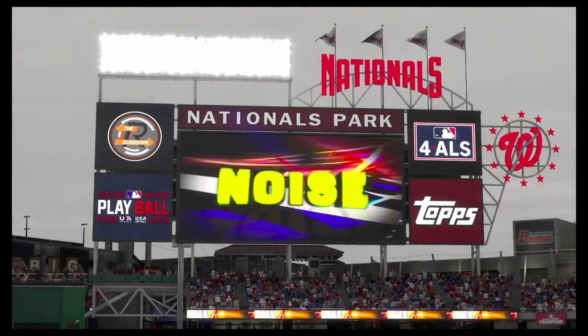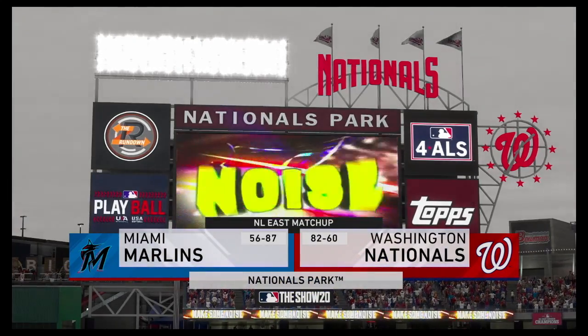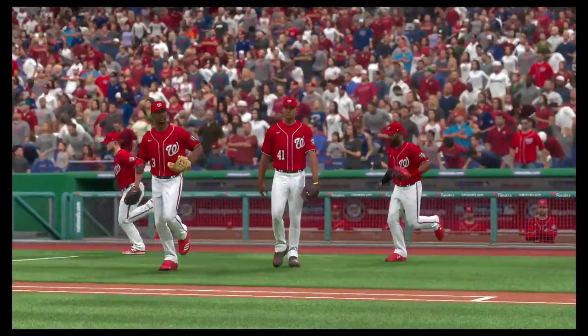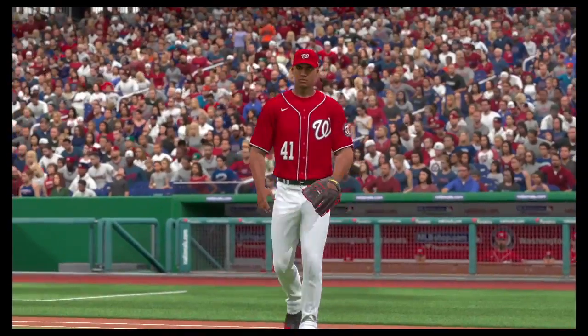MLB The Show's coverage of Major League Baseball is on the air. Coming up, we've got a good matchup in store between the Miami Marlins and the Washington Nationals. It's Nationals baseball on The Show, and it's coming up next.